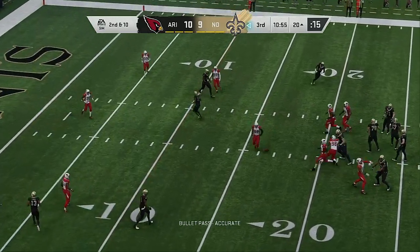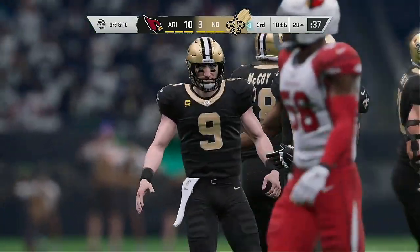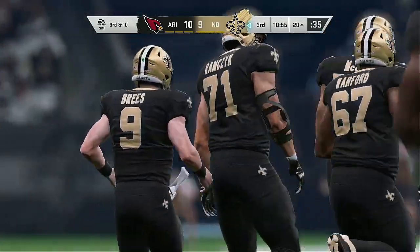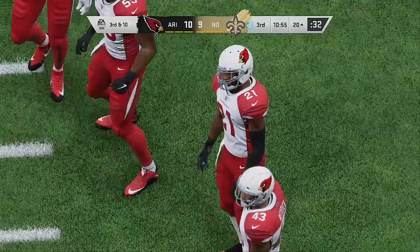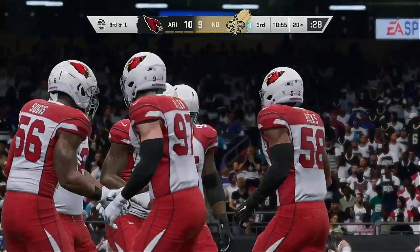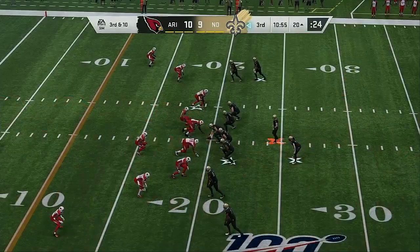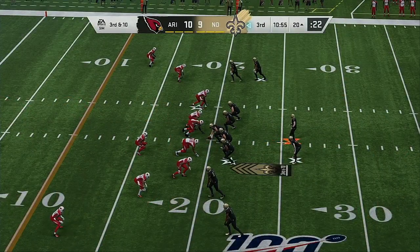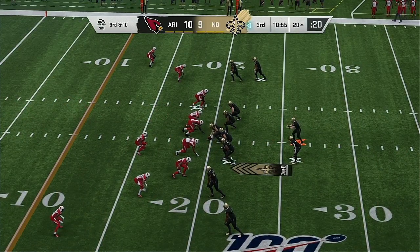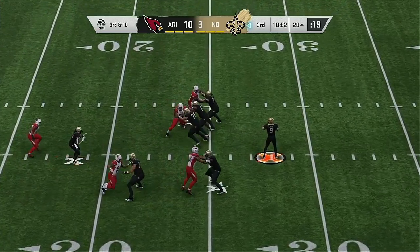Breeze will try again on second down. And that's going to be incomplete. He was trying to get it that time to Ted Ginn. And it'll bring up third down. So back-to-back incompletions. Third down here in 10, but you're still in field goal range. And that's the thing to keep in mind. They're in field goal range. So now you don't take any unnecessary risks, but you try and find a way to get back to what you were doing earlier in the drive in order to finish this one off.